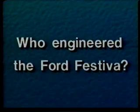Who engineered the Ford Festiva? Okay, who did engineer the Ford Festiva? Well, since it's manufactured in Korea by Kia, you might assume that's where it was engineered. However, Ford went to Mazda for their expertise in small car engineering.